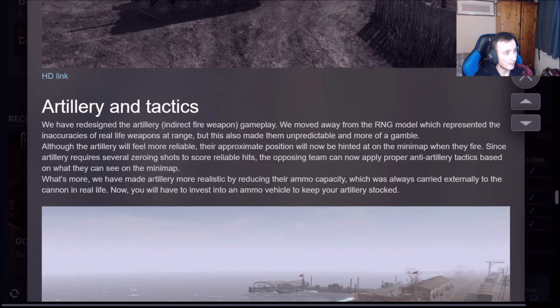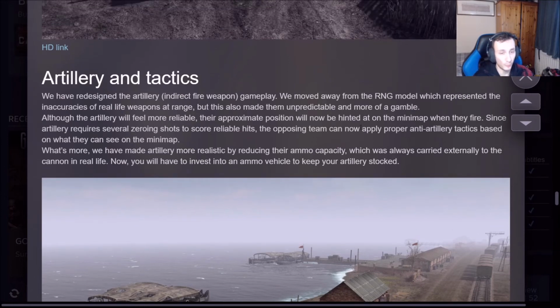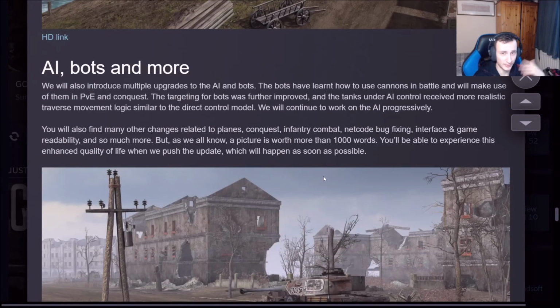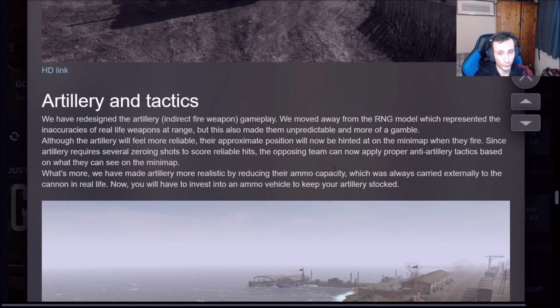What's more, we have made artillery more realistic by reducing their ammo capacity, which was always carried externally to the cannon in real life. Now you will have to invest in the ammo vehicle to keep your artillery stocked. Yeah, to be honest, this is very true. Artillery in real life didn't have much ammo on them. The ammo had to be transported externally, which means it was difficult to reload, but that's what makes it a more fun and challenging experience.